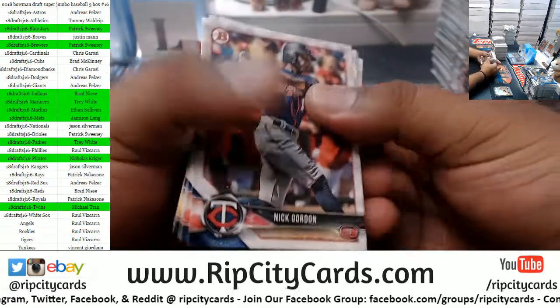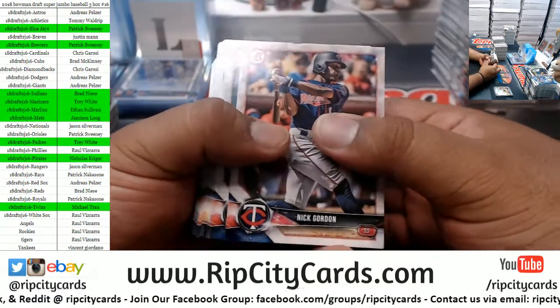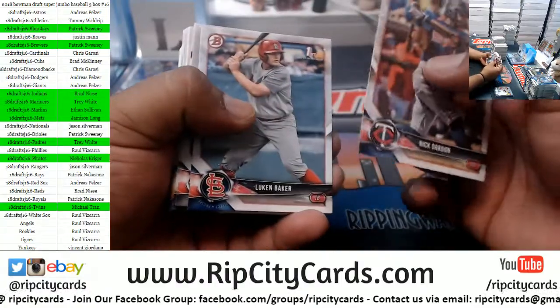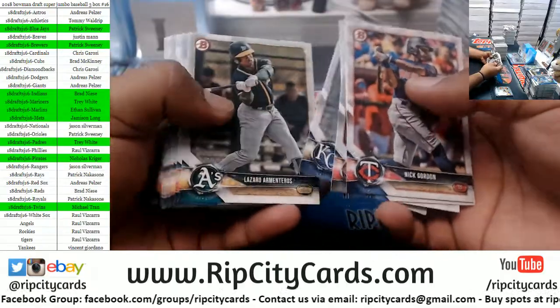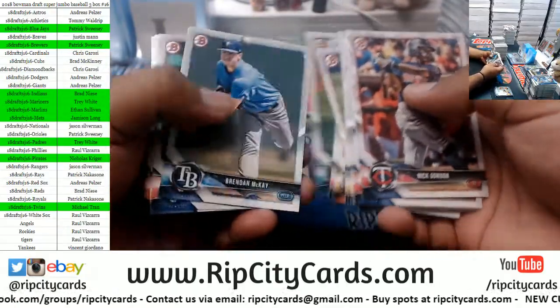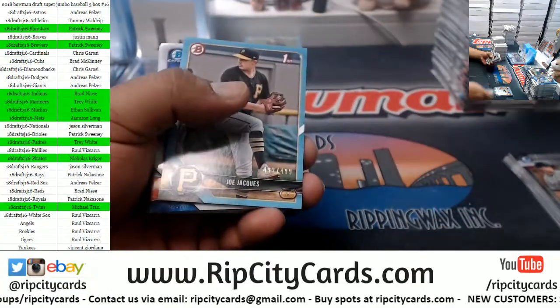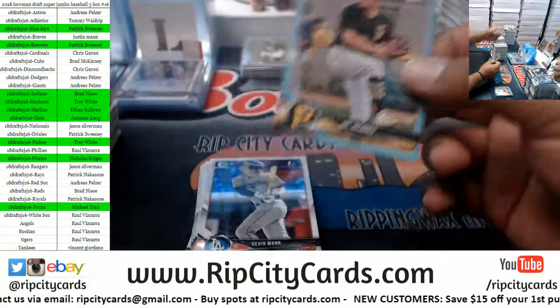All right, last box, Mojo. Here comes Madrigal, Mize, Bohm, and Adams from my boy Raul. Good luck, everybody, especially those without a hit. Here we go. Joe Jacquez, $4.99, Pirates.